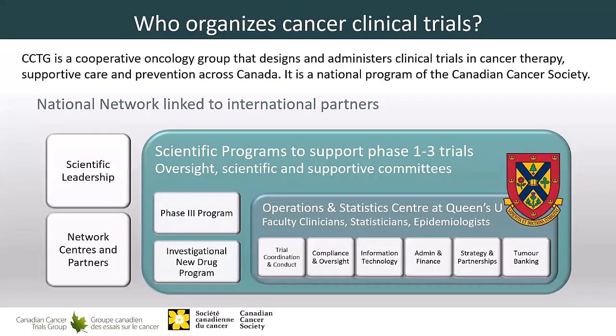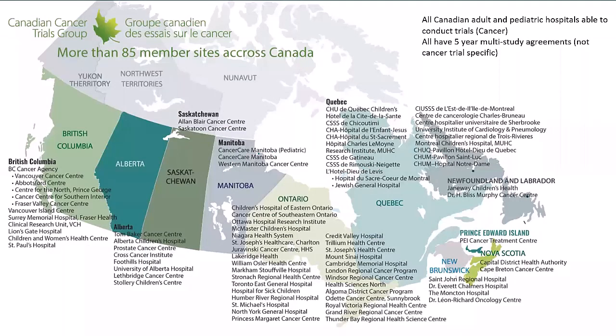So these next few slides are some shameless self-promotion on behalf of the CTG, which is a cooperative group that has been designing and conducting clinical trials for about 40 years now. It's a national program of the Canadian Cancer Society. Its headquarters is based here at Queen's University, but it engages the scientific leaders across the country, and it has a network that pretty much spans every cancer center and every hospital in Canada interested and capable of conducting cancer clinical trials, as demonstrated on this slide.